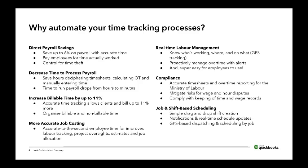You can imagine if you're doing it on paper time cards, and say you might have 10 employees, they would all have to write all those hours on the piece of paper. You or Natalie would have to go in and manually input all those hours. So we try and streamline all those processes for you so you can spend your time where it matters most. On average, we actually save up to 6% on your payroll costs just from tracking accurate time. We decrease the time it takes for you to process your payroll.